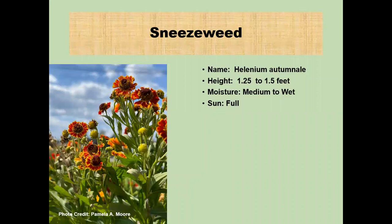Sneezeweed. Okay, another plant with a very pejorative name. And actually, the sneezeweed does not make people sneeze. The derivation of sneezeweed is that many years ago, the leaves and the blossoms were ground up and made into snuff. And that's why it got the name sneezeweed. So unfortunately, it continues to be maligned by its name.